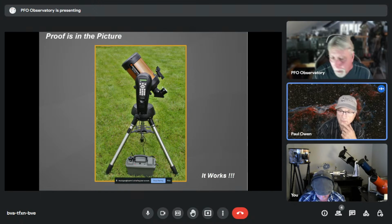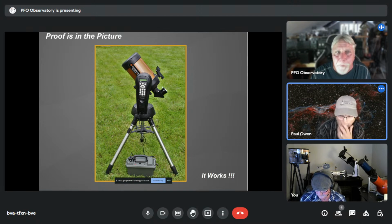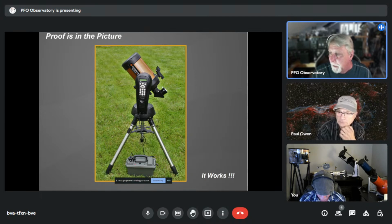I didn't hook any dew heaters or anything else to it, but it ran my scope all summer long. And then the next question is, to know how much voltage you have, you can put a little digital voltage meter built right into it, can you? If you wanted to, but that's going to draw power all the time. I have one that just plugs into the cigarette lighter and tells me what the voltage is, and I can pop it back out. That way it's not drawing power to run that meter the whole time.